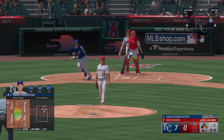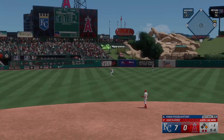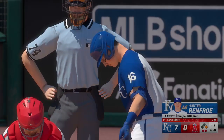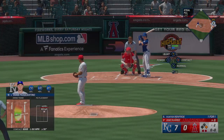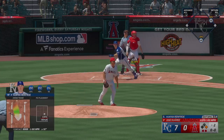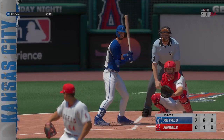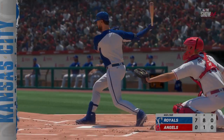Vinny Pasquantino. Now a screamer into the outfield. Moniak makes the catch. 2 away now. Man at first. Now it's Hunter Renfroe. Line to left. Moniak makes the grab, and that's the inning. The Royals get a run in the inning on this solo homer. It's now 7-0. You're watching Major League Baseball exclusively on the show.